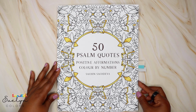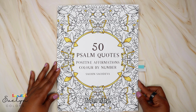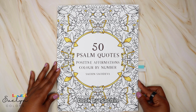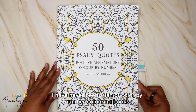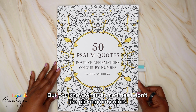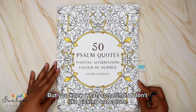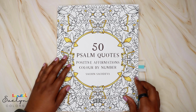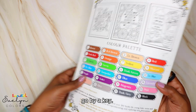Completed pages 13 and up from 50 Psalm Quotes, Positive Affirmations, Color by Number Coloring Book by Sachin Sachdeva. I have never been a fan of color by number coloring books. I wrote them off because I thought that was for people that like to cheat. But you know what? Sometimes I don't like picking out colors. Sometimes I just want to color and go by a key.